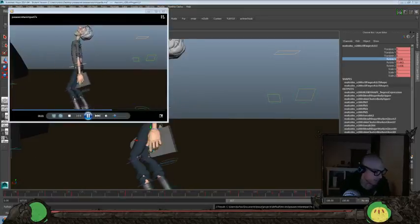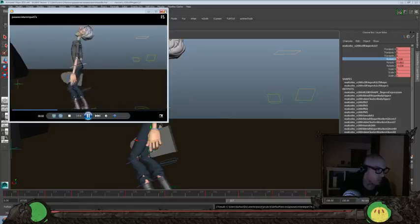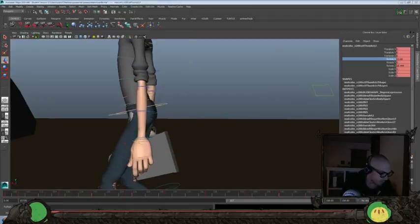Alright, I think the elbow might still be a little bit exaggerated, but we're just looking at kind of the hand now. I think the thumb's a little too much, and the fingers could be a little bit more. So let's tweak that up a little bit more here. So let's look at that thumb. That one seemed a little too much, so I'll just pull it back a little bit more. It's in the right ballpark, but it needs to be a little bit less. So I'll just scale it back a little bit more here.